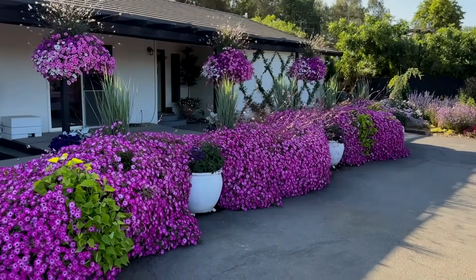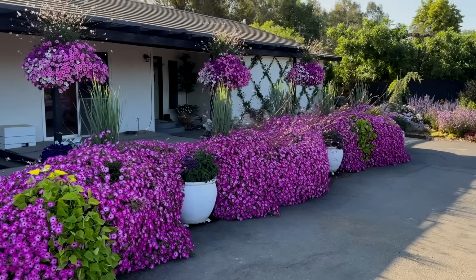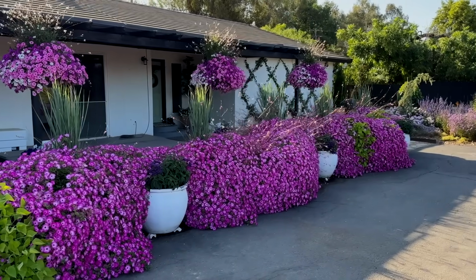So I think this is gonna be a long garden tour, so sit back, grab a cup of coffee or another drink, and let's get going. So let me start this June front garden tour off with one of the most beautiful things in my garden right now, and that is my zigzag planter.